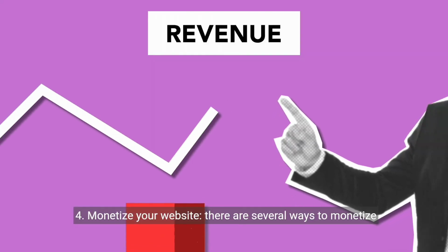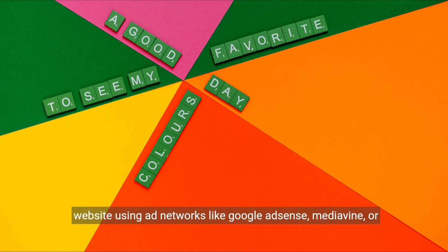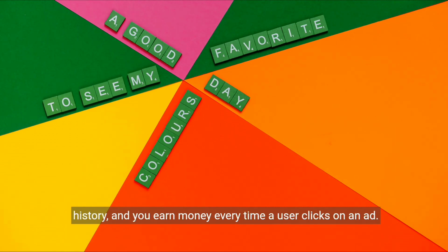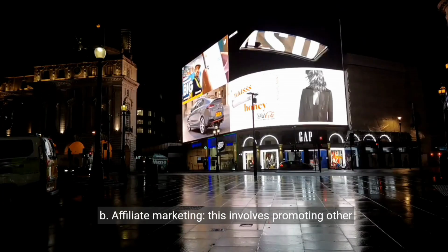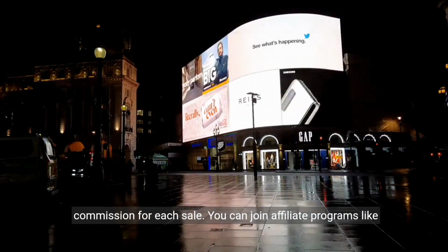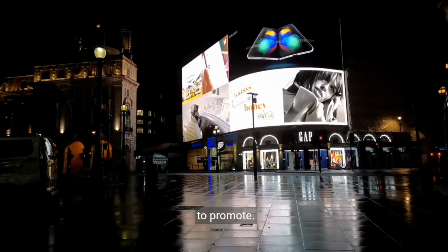There are several ways to monetize your WordPress website, including A. Display advertising. This involves placing ads on your website using ad networks like Google AdSense, Mediavine, or AdThrive. The ads are displayed based on the user's browsing history, and you earn money every time a user clicks on an ad. B. Affiliate marketing. This involves promoting other people's products or services on your website and earning a commission for each sale. You can join affiliate programs like Amazon Associates, ClickBank, or ShareASale to find products to promote.